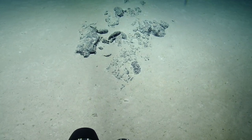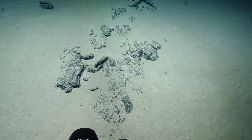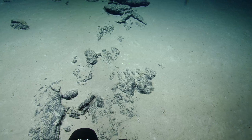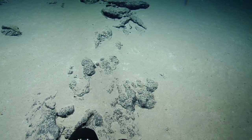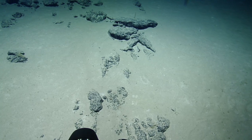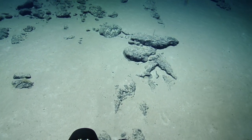Sometimes they're gems. Fun fact from the chat, black coral is the state gem of Hawaii. Really? State gem? State gem. I did look it up. It does say it represents the state gemstone. Whoa. Wow.